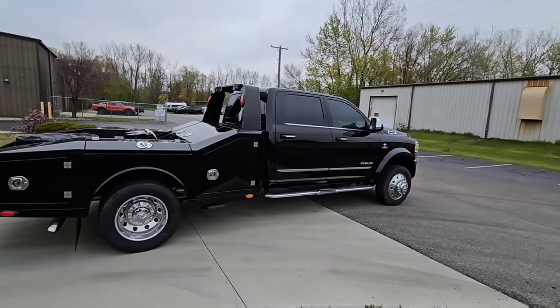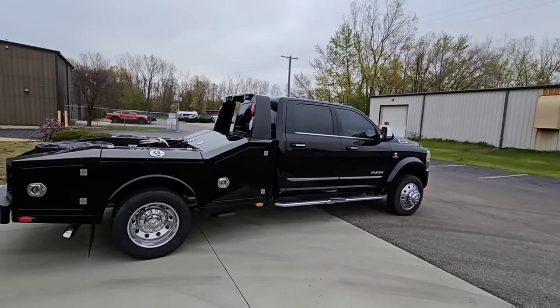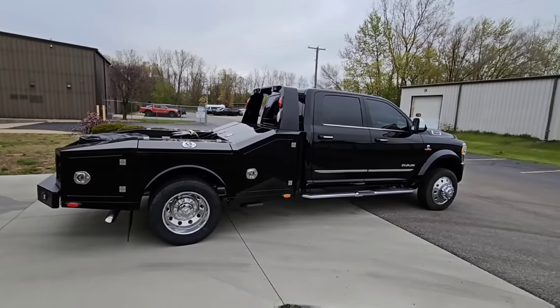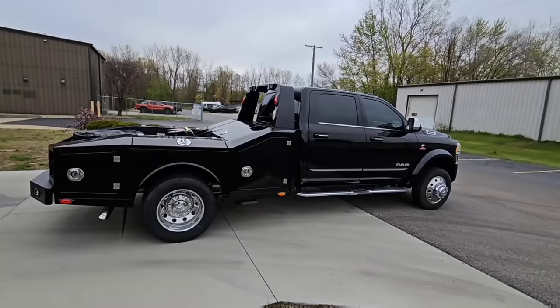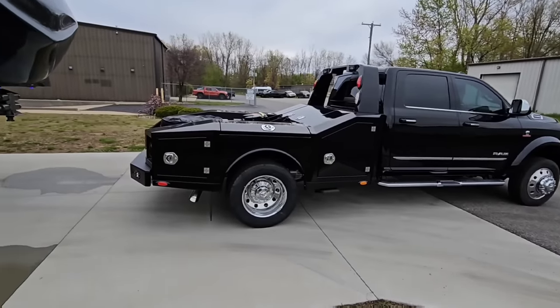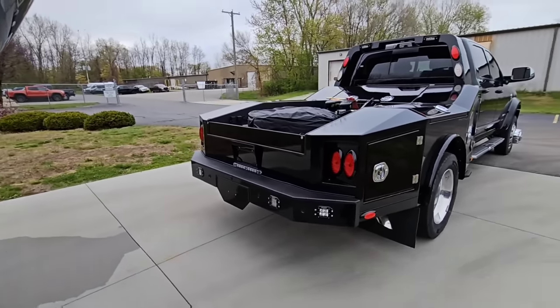So getting in and out of the truck, climbing in and out of the truck, as well as parking the truck and using the truck every day when you're not towing, is a huge reason to look at something like this. But anyways, the folks over here at Utility Bodyworks, they actually put this thing together, a super cool setup. And honestly, I could see myself with something like this. What do you guys think?